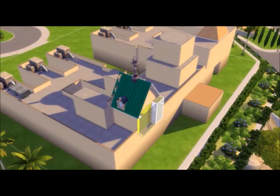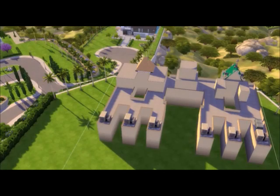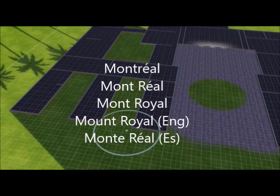The university is actually built on Mount Royal, in French Mont Royal, which is the mountain in the center of the island of Montreal, in French Montréal. And for those who want a little anecdote, Montréal means Mount Royal in Old French.